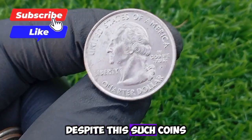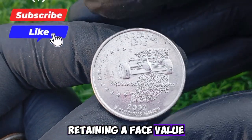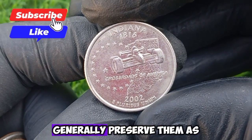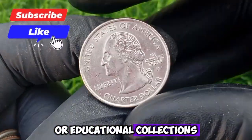Despite this, such coins remain legal tender, retaining a face value of 25 cents, and they can still circulate in everyday commerce, though collectors generally preserve them as part of historical or educational collections.